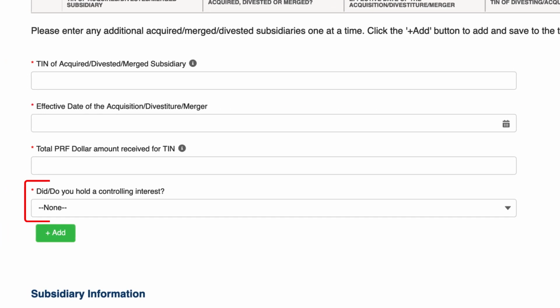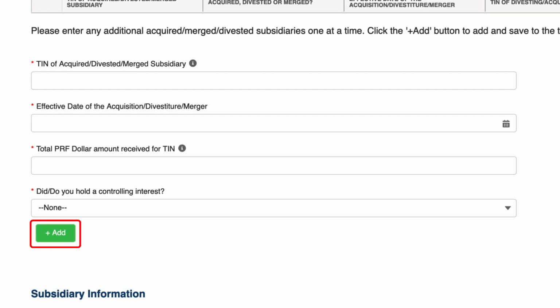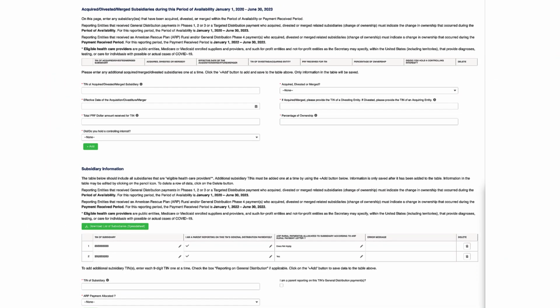Did or do you hold a controlling interest? Select yes or no from the drop-down list. Once all input fields are complete, press the green Add button to populate the table. Upon clicking Add, data entry validations are run on the input fields. Please note, do not enter the reporting entity's TIN in the subsidiary table.